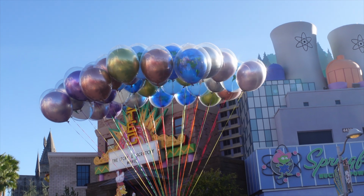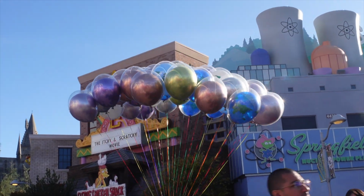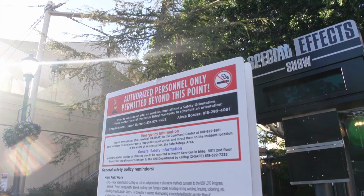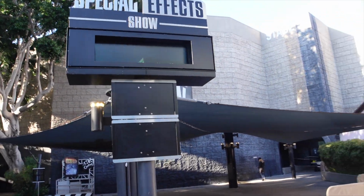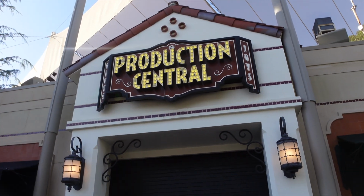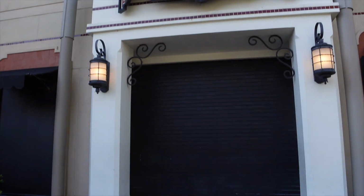For a second, I thought they were selling balloons at Universal, but I think they're just for filming purposes. They're doing some sort of filming here in the park today. As you already know, Special Effects is closed permanently. They have this up now. We'll definitely be keeping our eye out just to see if there's any construction that begins. But that's so crazy. Also, Production Central is officially closed. So you can no longer shop in this store anymore.